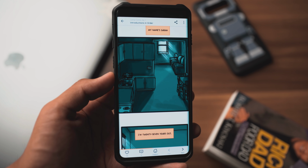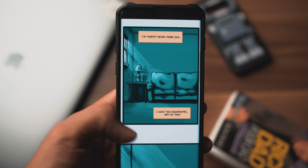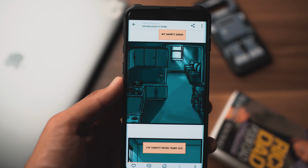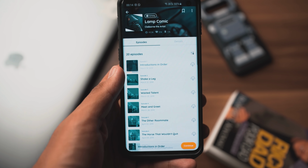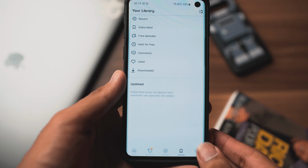The app's UI is super simple. The comics are super high quality. There's some really nerve-wracking stuff here if you're interested in thrillers and murder mysteries and all of that stuff. It is really cool. It is free. The app works beautifully, and there are no hiccups or anything of that sort, so definitely check it out. I'm sure you guys will enjoy it a lot.